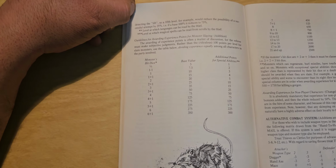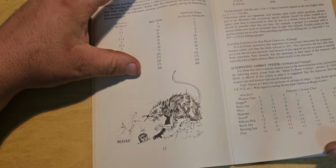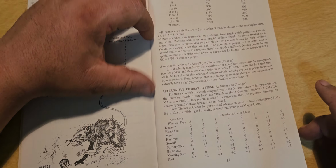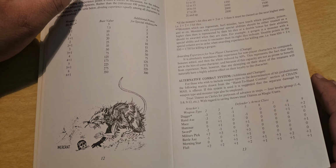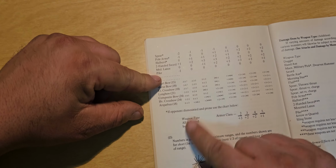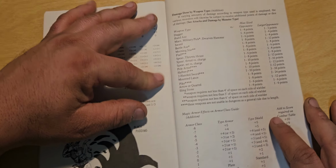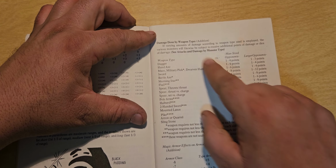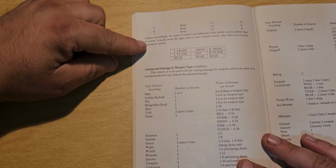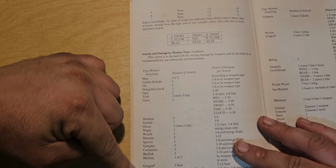You got a table on monster hit dice, as well as a nice little piece of artwork for a were-rat. Some more fun information. Alternative combat system with weapons, attack, weapon types. In a table here, you got a black pudding down here, which is a nice little fun piece of information. Damage done by weapon type section. A whole other set of tables for various creatures with alternative rules and additions from the original white box or brown box set.